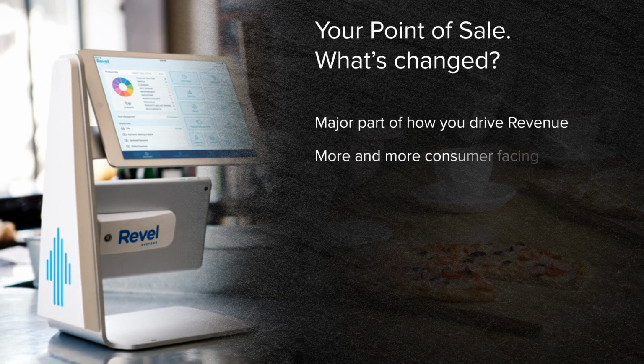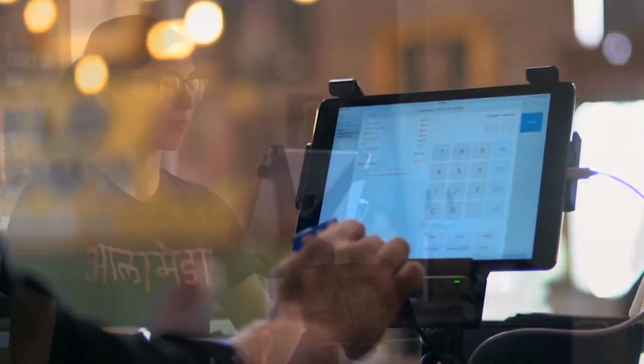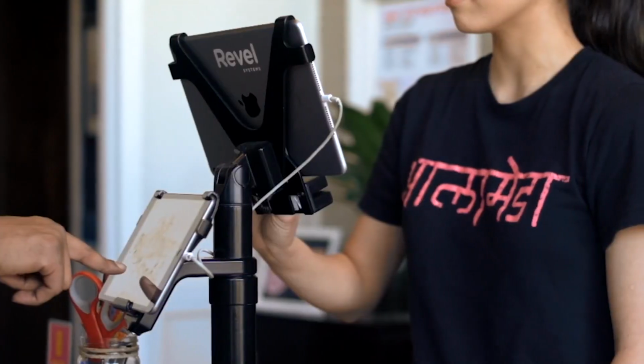Next, we'll discuss how your POS has changed and how it's a major part of how you drive revenue. It's more and more consumer facing, and it's not just transactional anymore. It needs to really be a full suite of solutions. The technology you and your staff interact with in the store is now often the same tech your customers interact with. It may look different, of course, but ideally it's one system doing many things.